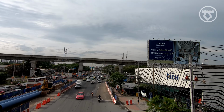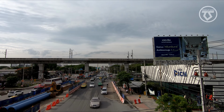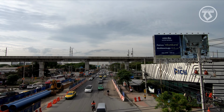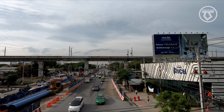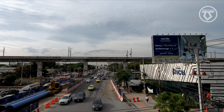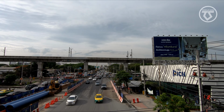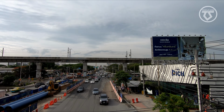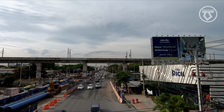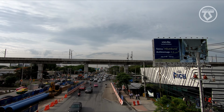So on the lower part of the airport rail link, you can see that there's also tracks there that is actually for the regular trains, eastern bound. If you're going to Pattaya or the eastern part of Thailand, you can get there by train, but it takes much time and it's slower, so people usually take cars in going to Pattaya and other cities in the east.